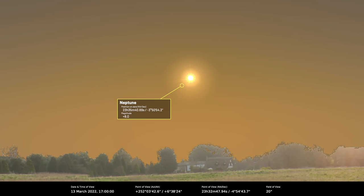In fact, it's worse for Neptune because it's in conjunction with the Sun on the 13th of March. Thereafter, it moves into the morning sky where all the planets seem to be heading at the moment. So you'll have to get up early to do some planetary observing.